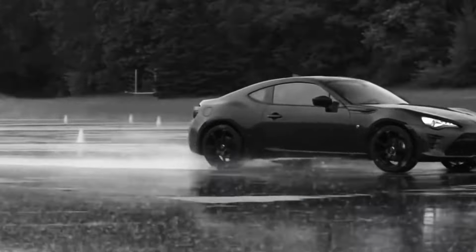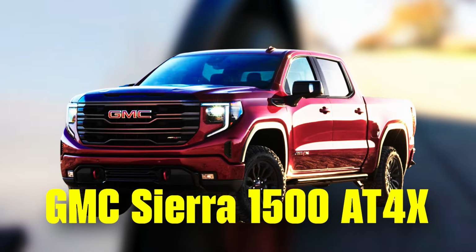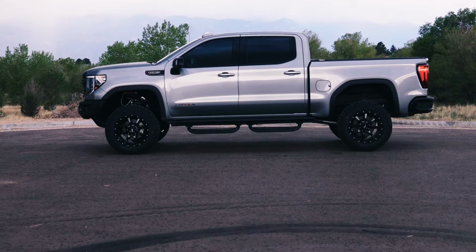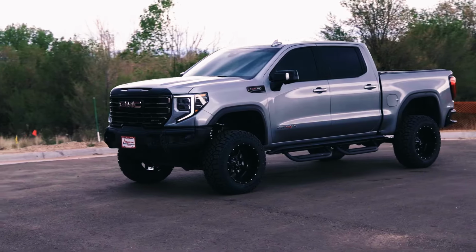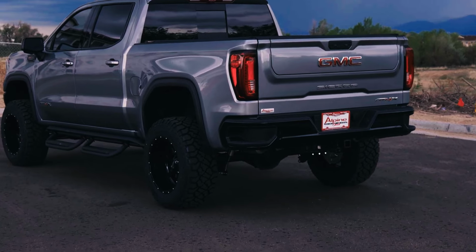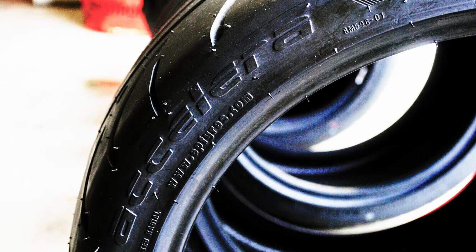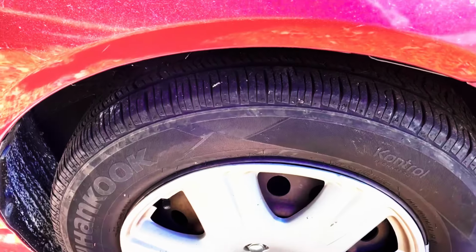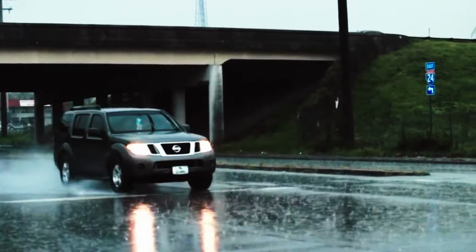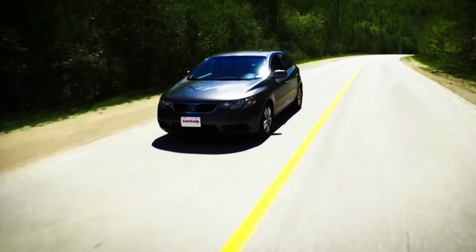When you think about vehicles like the Jeep Gladiator or the GMC Sierra 1500 AT4X, you'll notice they're fitted with high-profile tires. These tires not only help the vehicle perform better on rough terrains, but they also contribute to its aggressive, commanding presence. The taller sidewalls and more pronounced tread patterns give the vehicle a bold look, which many enthusiasts love. It's a visual representation of the vehicle's capability and purpose: strength, durability, and readiness for any challenge.